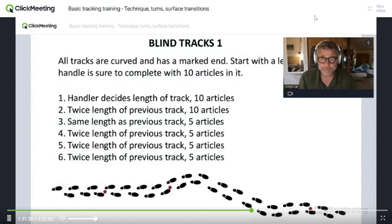One more systematic way that I like, because it makes it easy, is to first have the handler decide how long the track should be. And as a rule of thumb, the track should be a length that the handler is confident the dog will 9 times out of 10 have no problems following.